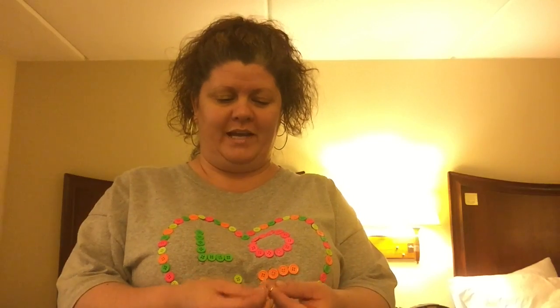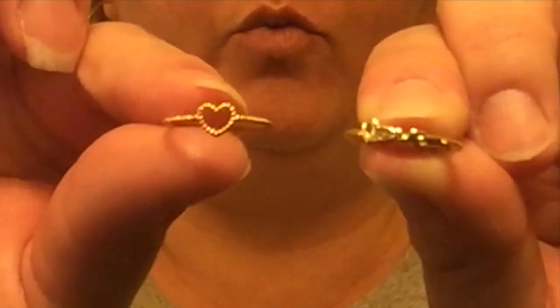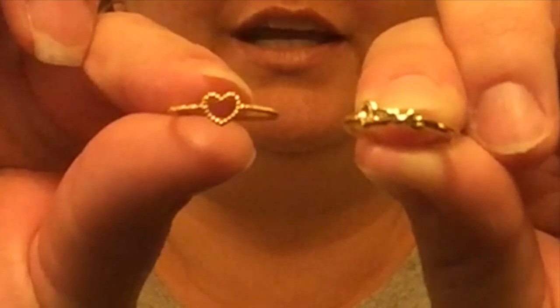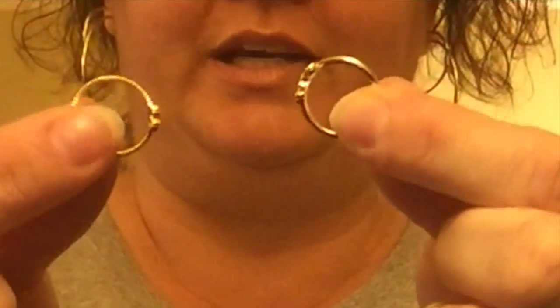Okay, so we're gonna give this a try here in this hotel room, so you guys bear with me. The first thing that we picked up in the store today were these super cute little rings. These are in the gold. One says love and one is a heart. These were clearance down to just $5 a piece, and these are like the little midi rings.